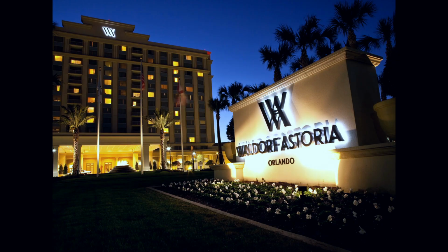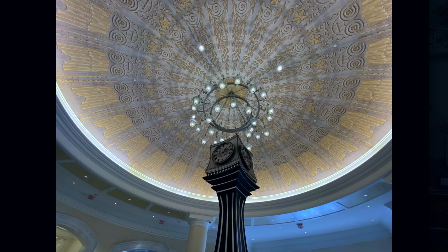Let's talk about this for a minute. One of my other favorite hotels that's very close by is the Waldorf Astoria at Bonnet Creek. Now let's talk about these cash prices for a minute. These cash prices are very close to what you would pay to stay at the Waldorf Orlando Bonnet Creek that is a stone's throw from the Riviera. We really love staying at the Waldorf. We stay there almost every trip.